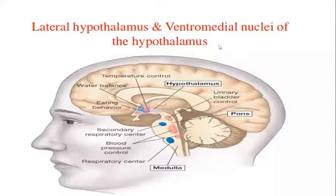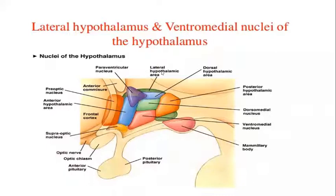Okay, so you can see the hypothalamus is responsible for controlling a lot of things, especially the autonomic nervous system. So you're talking of temperature control, water balance, eating behavior, you know, and the secondary respiratory centers are found in the medulla oblongata and the pons. But just to say that the hypothalamus is responsible for regulation of a lot of autonomic functions of the body. So the two nuclei, you have the lateral hypothalamic area or nucleus, and then you also have the ventromedial nucleus. So the ventromedial is the satiety center. The lateral hypothalamic nucleus is the hunger center.